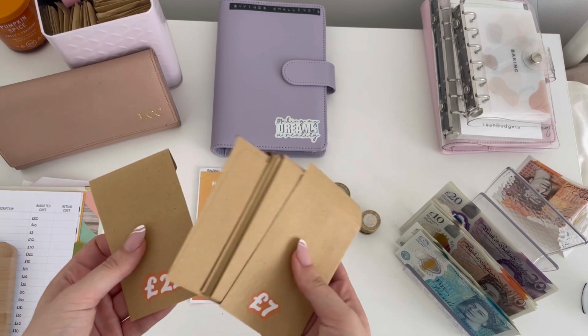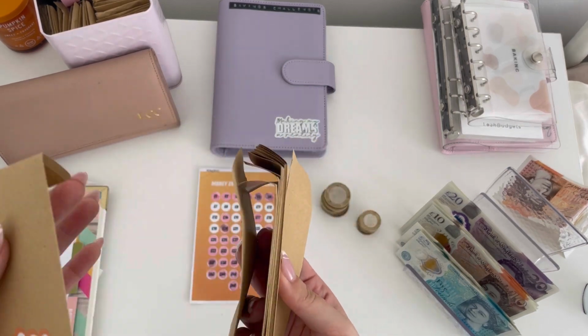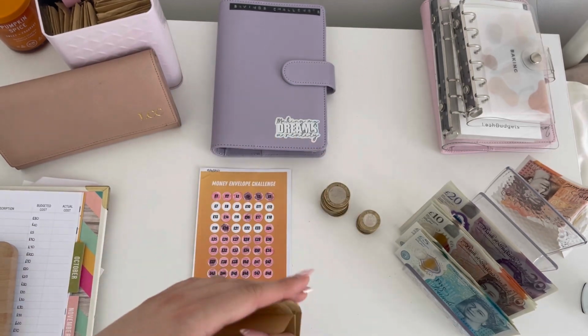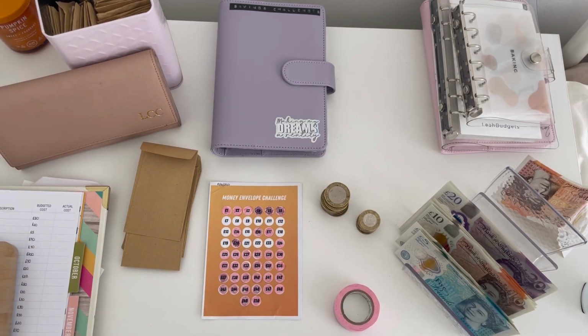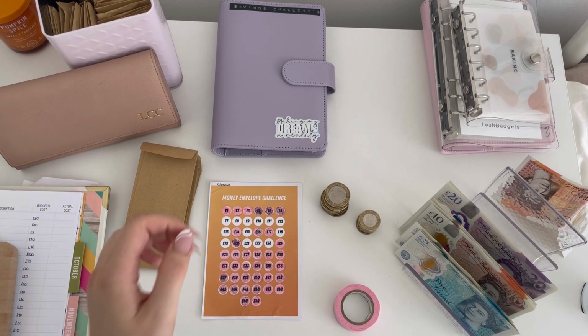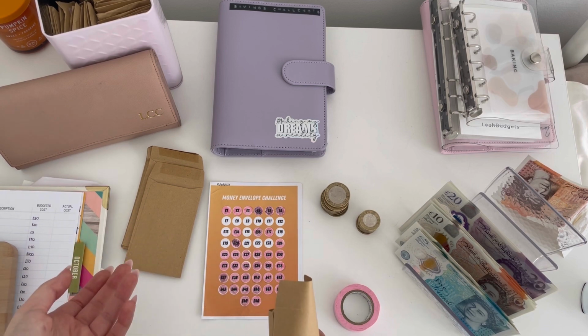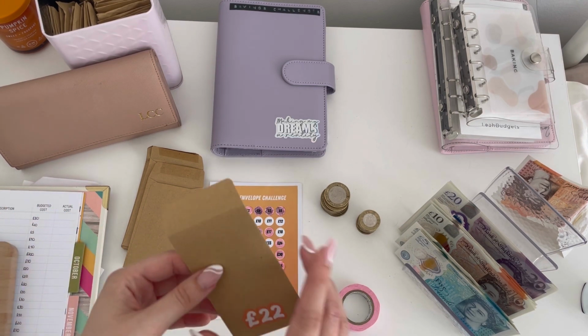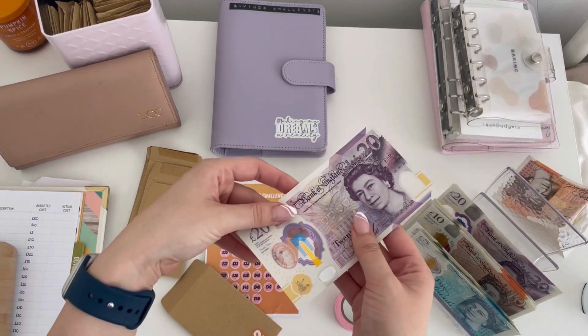Okay, so these are our envelopes. I'm going to do it backwards, if that makes sense. Let's get our tape ready as well. Oh my gosh, I'm so excited. Right, so first up we have, of course I don't have my pen because why would I be organised? First up we have 22. So let's grab a £20 note.